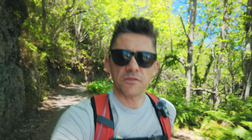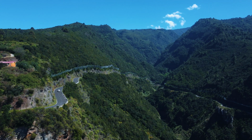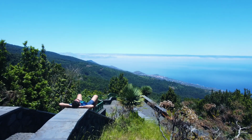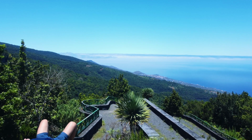On day 3, we went back to the forest for another easy to moderate hike called Cubo de la Galga, which is normally 9 kilometers plus, starting, I think, almost from the beach, but in our case we drove to the info point and decided to hike up from there. But you can also start it from around the Bajamar de la Galga to make it longer and more challenging. Our main goal for this day was to rest and enjoy, so this time we opted for the easier part.